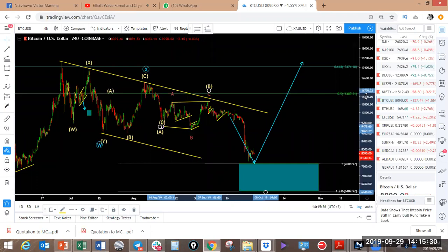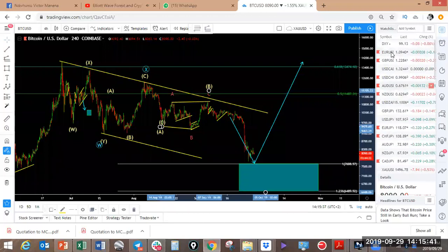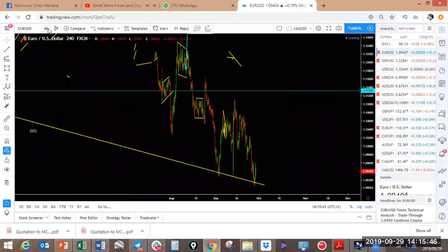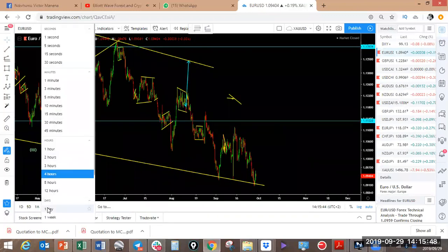And that is just how the market works. They keep doing the same thing every single time. And when you spot those similarities, don't ignore them, because that's how they move the market. Now, let's have a look at Euro US dollar. I'm going to draw those patterns a bit quicker this time. We've all seen them before now, so I'm going to do it a bit quick.